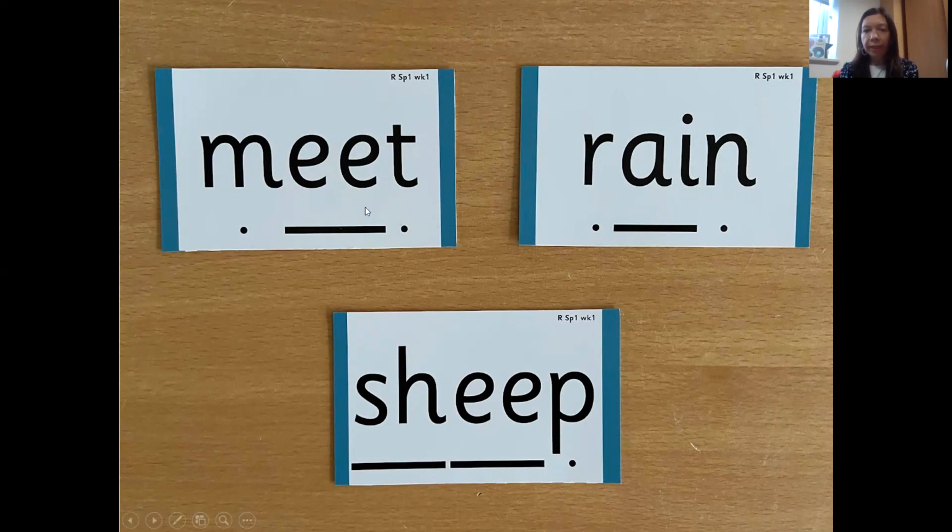digraph can you see? So already I'm helping them to spot this so that they don't try to sound these out as, for example, eh. We'll say to them, what digraph can you see? What's the first digraph you see? Because we don't want them to be saying ep when actually it's sheep.